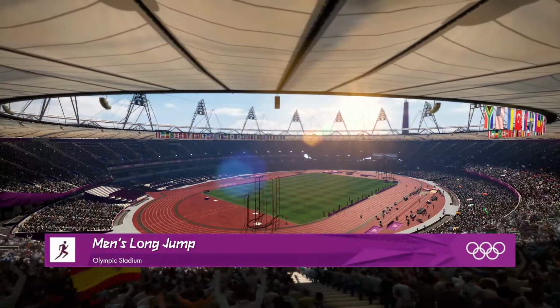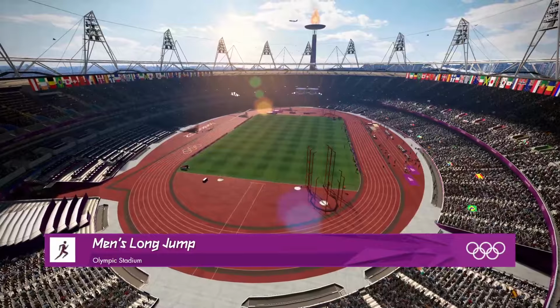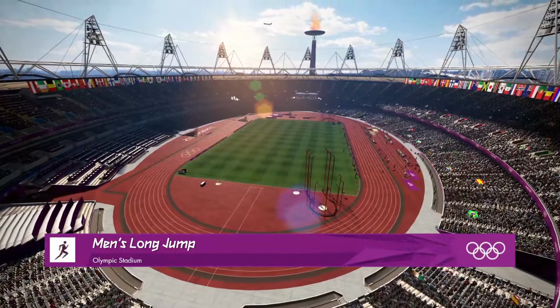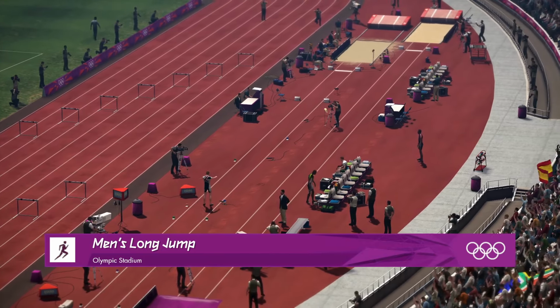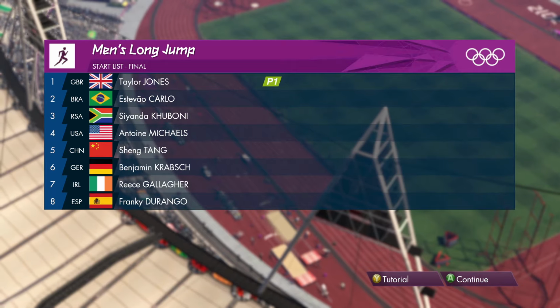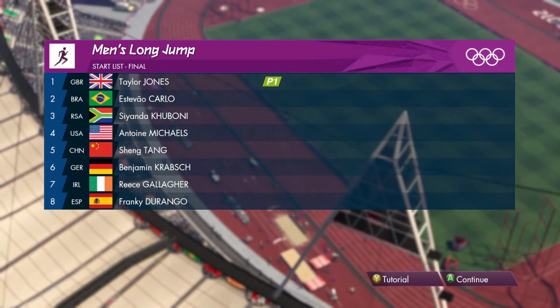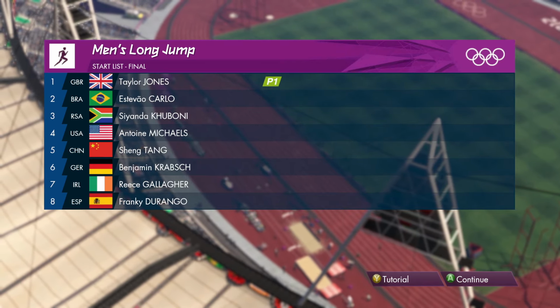This is the Olympic Stadium. Welcome. One of the most sustainable ever built, the lower bowl is set into the existing landscape, meaning less need for steel. Great Britain's men can boast one gold medal in the long jump. That came in Tokyo in 1964. Their only other success was a bronze in Paris.